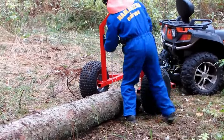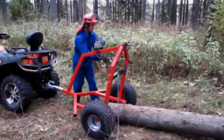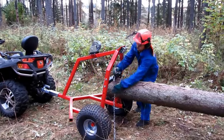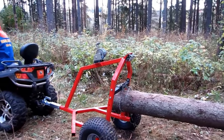A more affordable alternative to tractors or skidders, ideal for smaller-scale forestry projects. Optional rear support protects the ground and keeps logs clean during transport. Easily handle a variety of log sizes for your forestry needs.